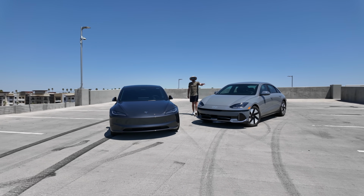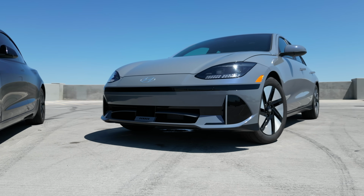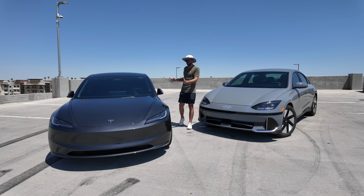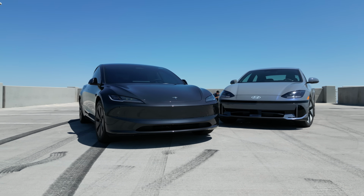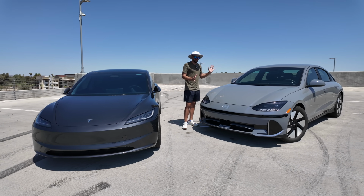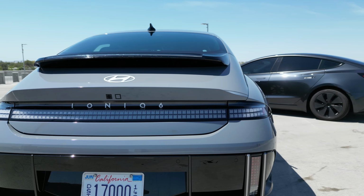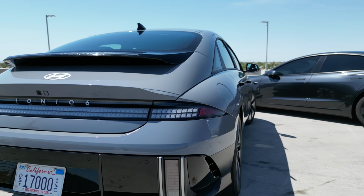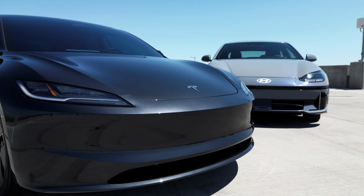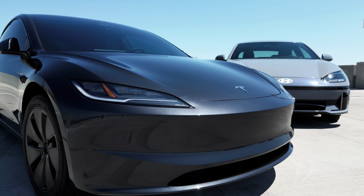This is a 2024 Ioniq 6 SE long-range rear-wheel drive. This is Tesla's new 2024 Model 3 rear-wheel drive. The color on the Hyundai is transmission blue. It's like a flat gray with a blue flake through it. It's a beautiful color. And this is one of Tesla's newer colors, stealth gray. It's almost like a charcoal, very close to black.